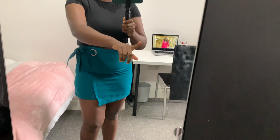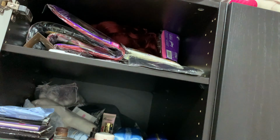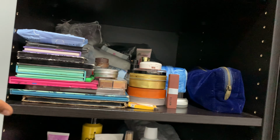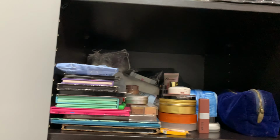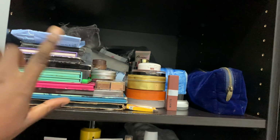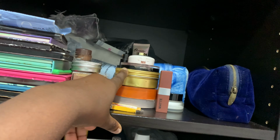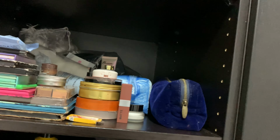Guys, so over to the next wardrobe, which is this one. I love it because it has this full length mirror. I love it so much. So I'm going to open it. The first one is my attachment, weave on, basically everything concerning hair. The second one, I have my makeup kit, eyeshadow, my powder, foundations, basically. And also I have my edge control and my makeup brushes.